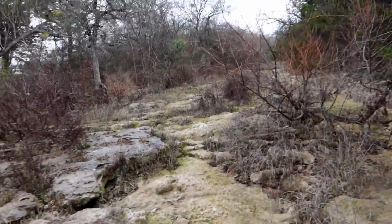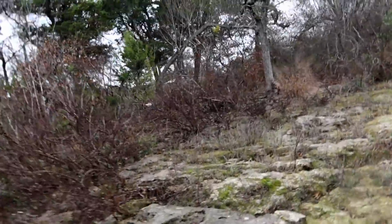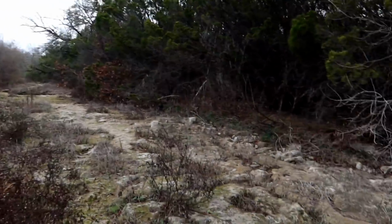Fortunately, in this part of the river, it's not that slippery. So sorry, you may have to wait to watch me fall on my butt for a minute until we go back.